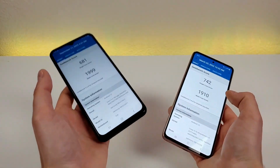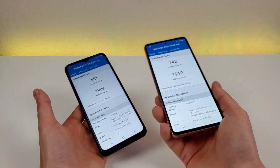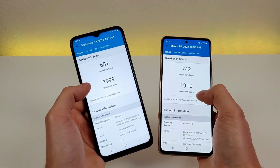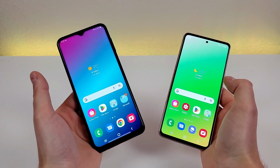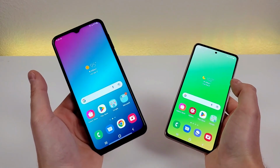Now, from my experience of using both phones, I do feel like the A53 5G is definitely the faster phone of the two, but it is pretty interesting how the benchmark scores here are actually pretty competitive. Now, both of these phones do feature 5,000 milliamp hour internal batteries, so definitely expect to get very good battery life, at least a full day with either of these two phones.